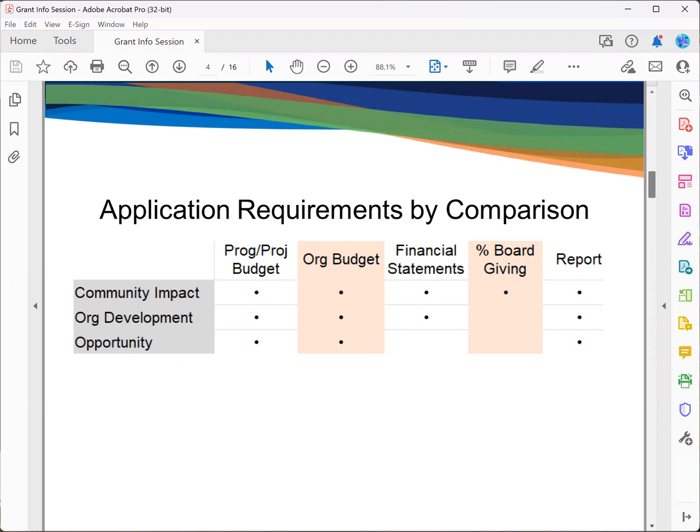If you receive a grant from any of these 3, you will be expected to submit a report describing your accomplishments and the progress made towards the goals and outcomes as proposed in the application. As one of our smaller grant programs, we do not ask you to submit financial statements when requesting an opportunity grant. This, however, is required for organizational development proposals.